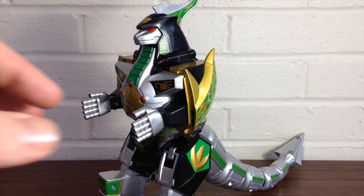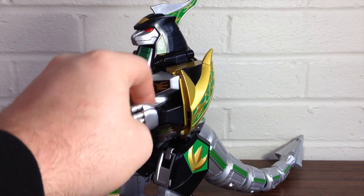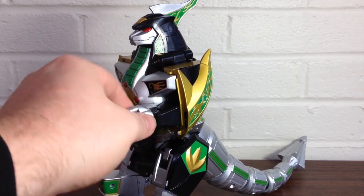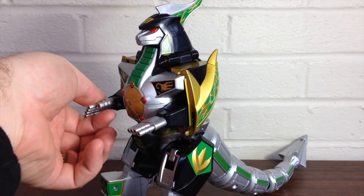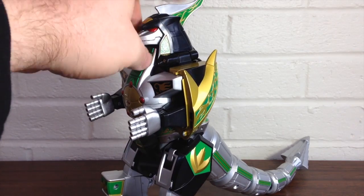The arms have a little bit of movement up and down, and you can get a little bit of wrist movement. Something that's improved is that there's now a wrist swivel, so you can hold his hands like that, which I believe is how he would shoot rockets from his hands.